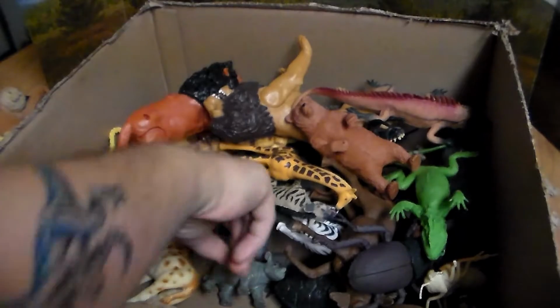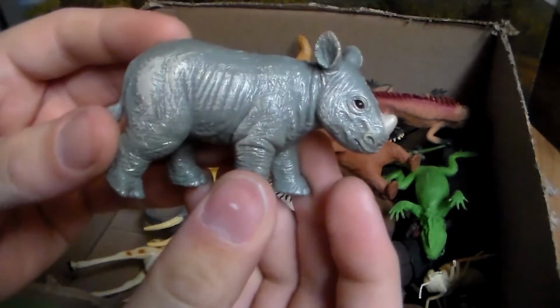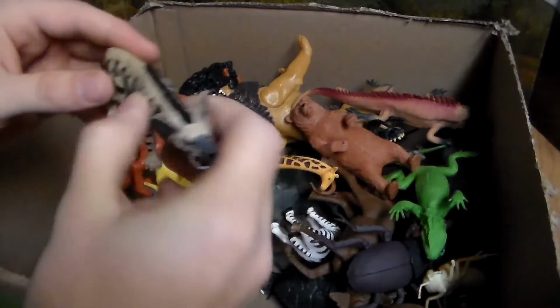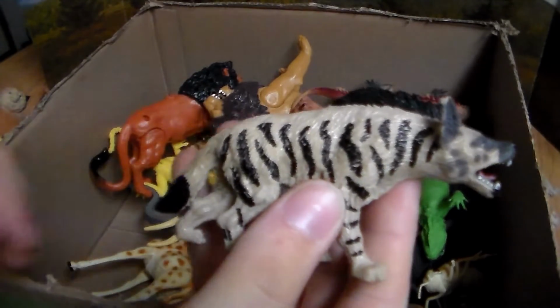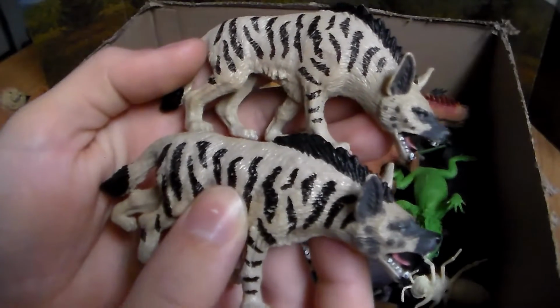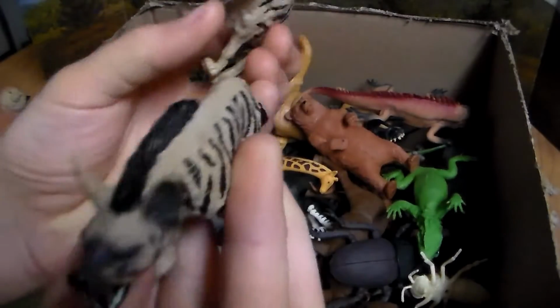It actually holds on to the branches with its tail. Very cool. Next up, we have this little baby rhinoceros, little baby rhino. We have these terrifying looking hyenas. Actually, we have two of them. Very scary looking creatures.